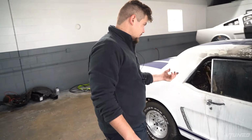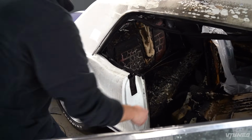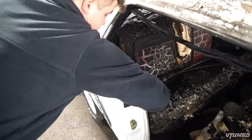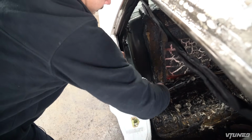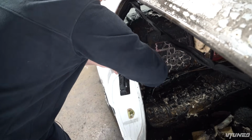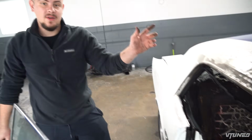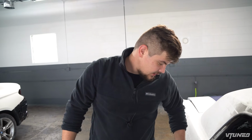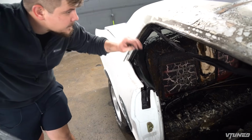Like these trim, the rear glass also, check this out. The rear glass works also. Yeah, I think so. Oh, this one doesn't work. Oh, actually. Yeah, I don't know. I don't think this side works. Yeah, I think something broke in this side, but I know the driver's side goes up, which is good. So I think something just broke inside there because there was a lot of heat over here.